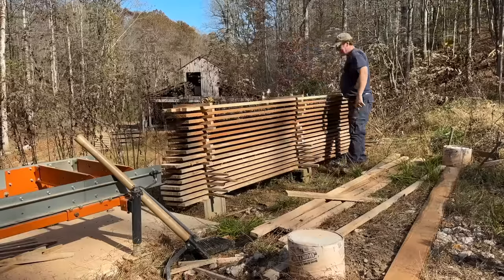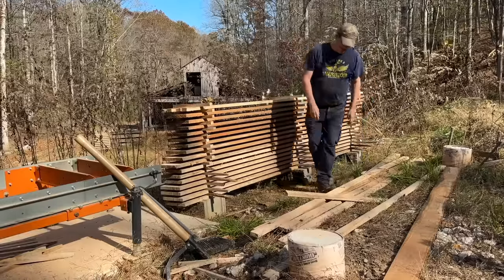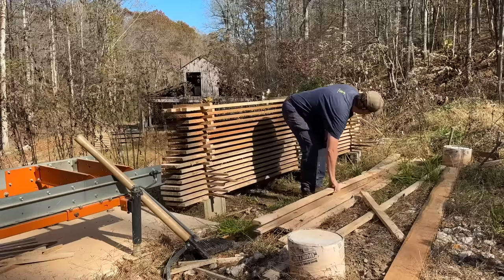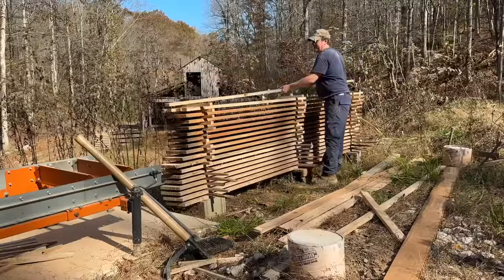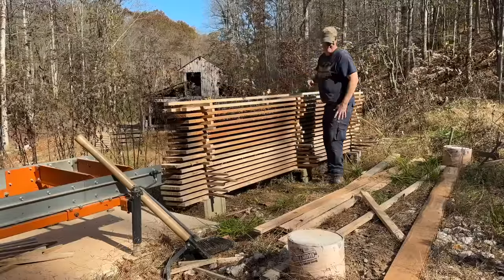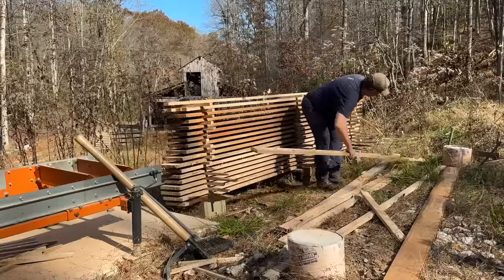So I'm able to stack these 2x4 wide, and that'll allow me to maximize my sticker space. Just don't want her space stuck. Well, you know, that's how it goes.